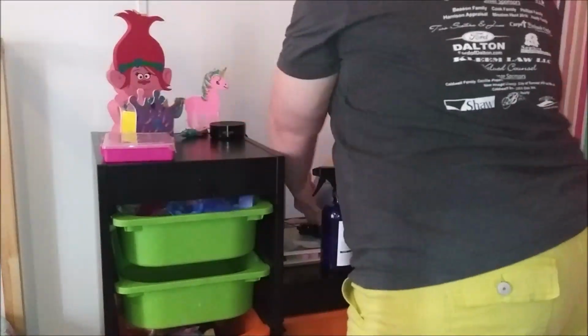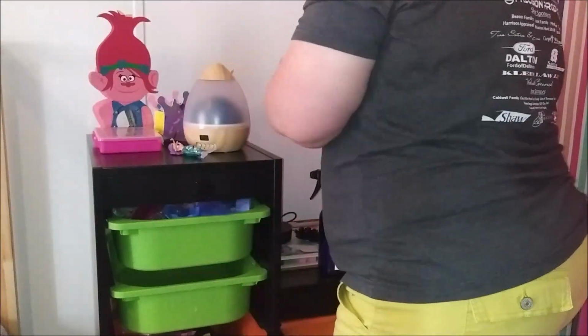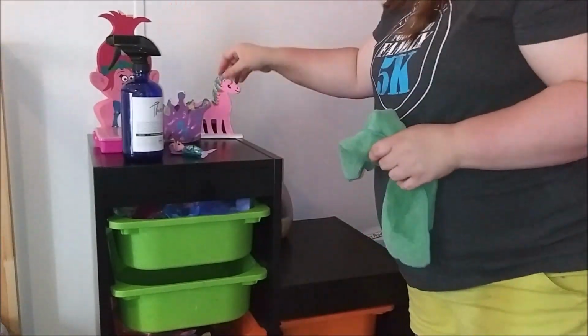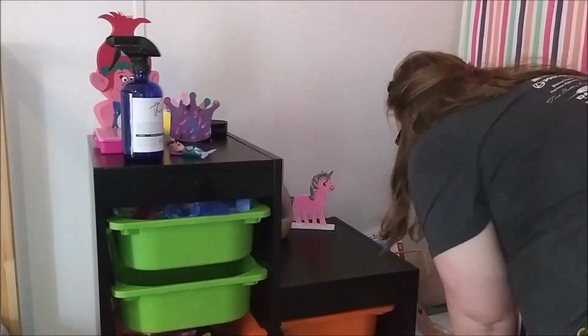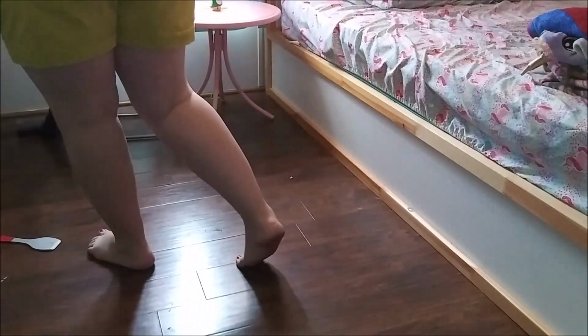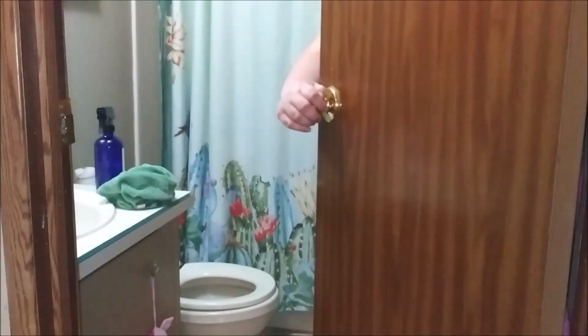This area drives me bonkers in her room, but both of my kids love decorations, so their rooms are going to be pretty much decked out because that's what makes them happy, although it tends to stress mommy out a little bit. But I want them to have their own little personality, so I let them have the things that bring them joy in their rooms.